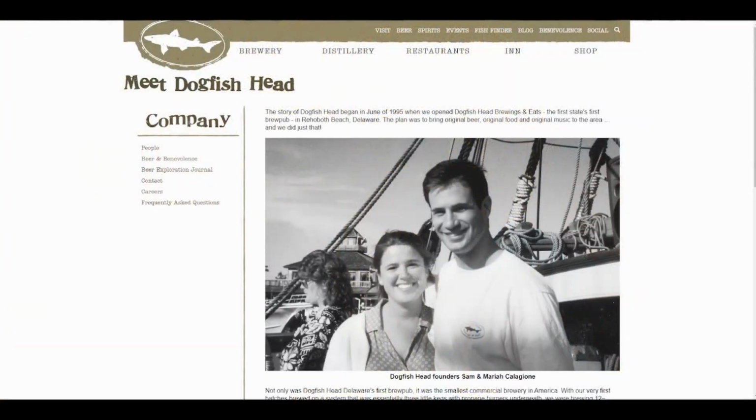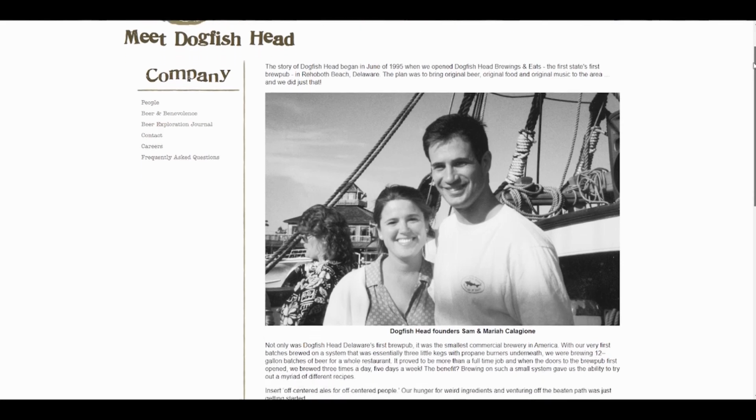All right, so let's flip on over here to Dogfish Head and keep moving along. This one's a little bit longer, but Dogfish Head's been around for a little bit longer, so that's to be expected. So the story of Dogfish Head began in June of 1995 when we opened Dogfish Head Brewing and Eats, the state's first brew pub in Rehoboth Beach, Delaware. The plan was to bring original beer, original food, and original music to the area, and we did just that.